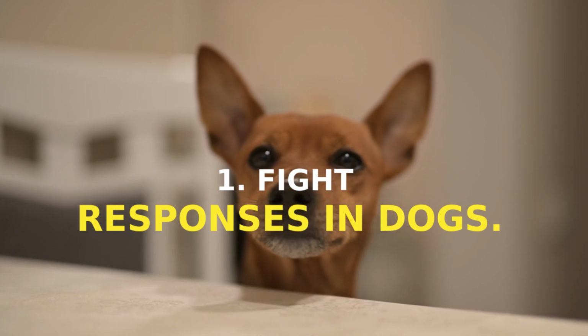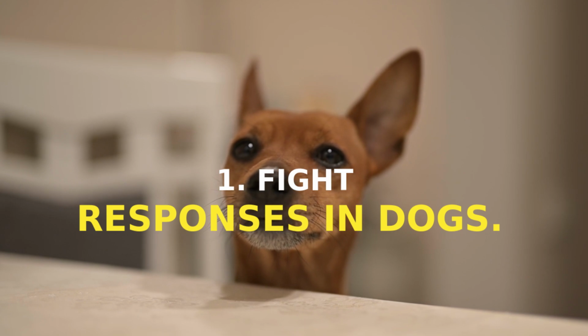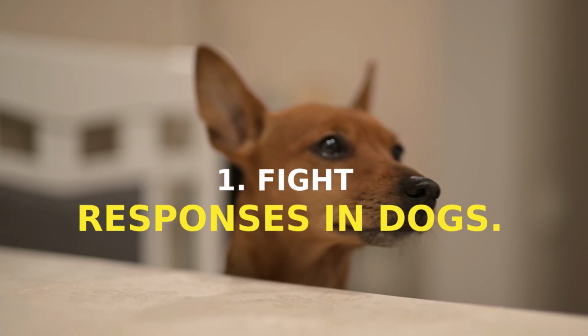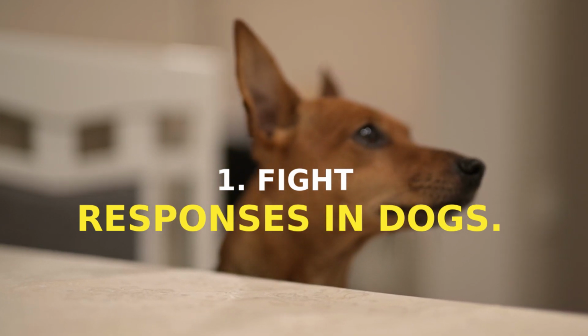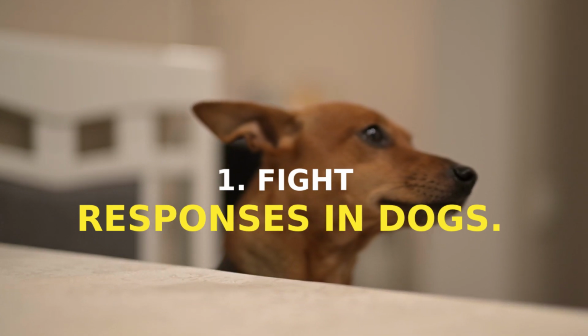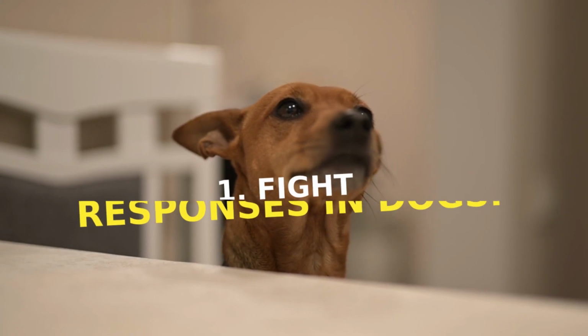When working with a dog that is displaying a fear response to fight, it is important to avoid any aversive training methods or the use of punishment. Using these tactics can exacerbate the fear and make the response worse. Instead, use positive reinforcement training methods to work on changing the dog's emotional response to the fear-inducing stimulus.